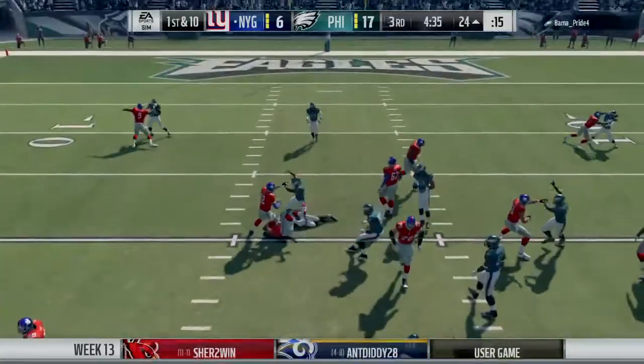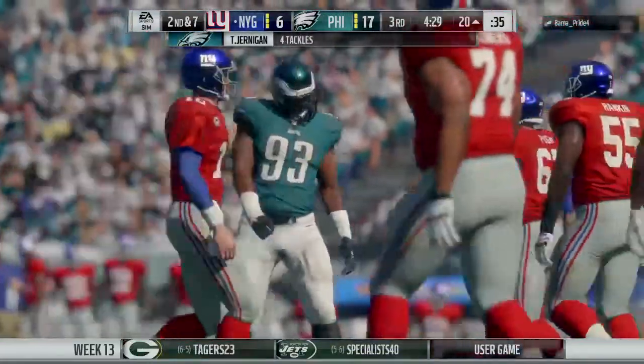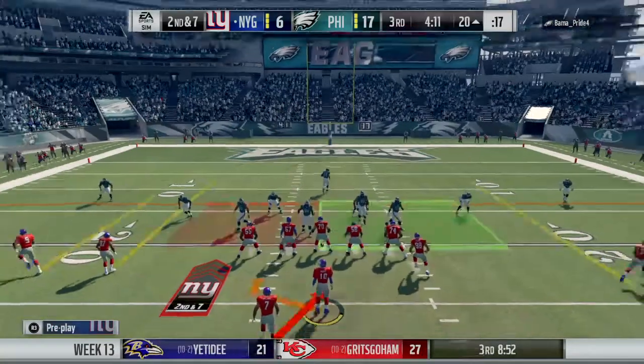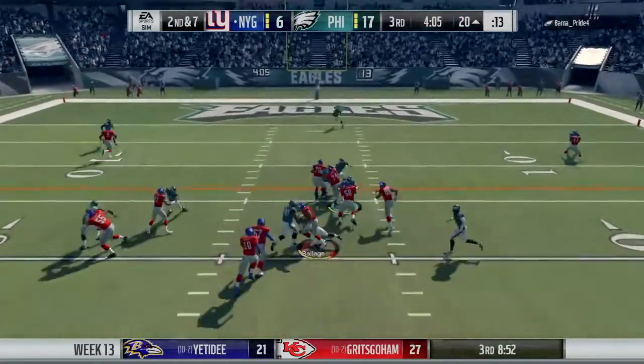As they run the counter play. And able to get about 3 as he's taken down right at the 20. Some of the most unselfish players on any football team, defensive tackles, because we ask them to just eat up blocks and allow other people to make tackles. But when he can make a play himself, as we just saw there, that's a big day.